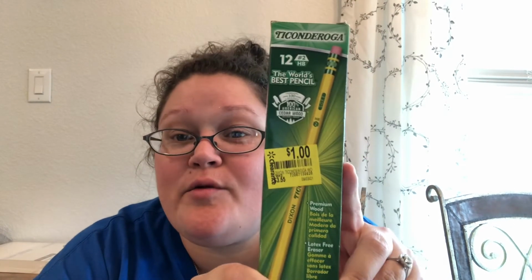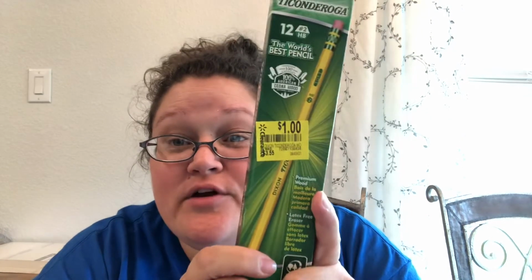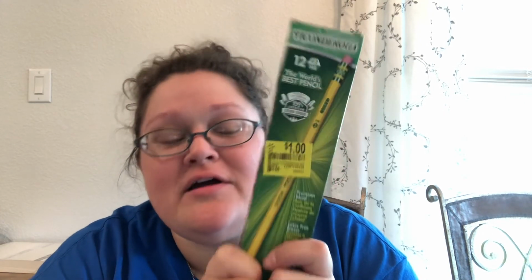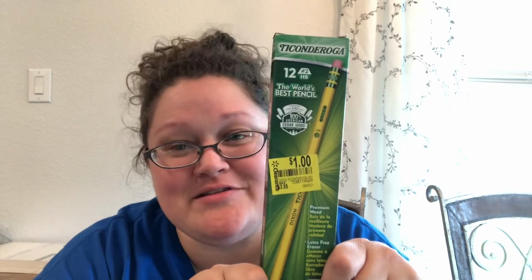But Ticonderoga pencils for $1. What? They're supposed to be $3.55 for 12 of these. I found them for $1. Now, I have a ton of yellow pencils. And so while every ounce of me wants to run and put these in a shoebox, I am going to give them to my sister-in-law, because what a fun gift to get as a first-year teacher, but a box of Ticonderoga pencils. So, anyway, I just wanted to let you guys know what all I got.